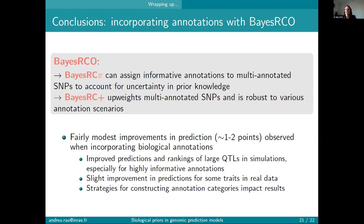So all that, I guess it's a little bit of a mixed bag in terms of conclusions, because what we saw, whether in simulations or in real data, is that in reality, we tended to have fairly modest improvements in prediction on the order of 1 to 2 points of correlation when we incorporated biological annotations. So there were very slight improvements in predictions. We did see improvements in rankings of QTLs, particularly in simulations, and particularly so when the annotations were highly informative. So that does suggest that there could be some room there for interest in digging further into how annotations can be incorporated in such models. Again, it's a very slight improvement only in some cases for real data.